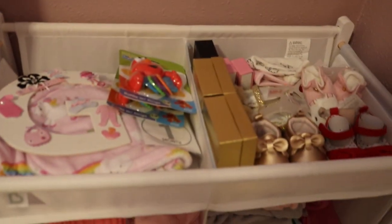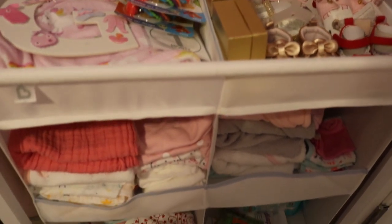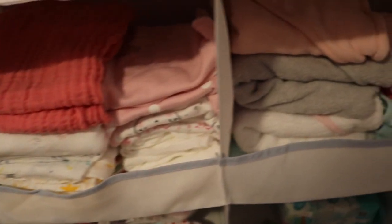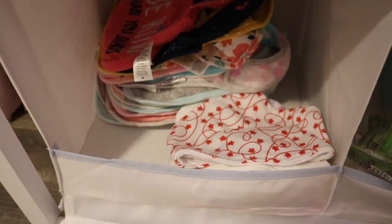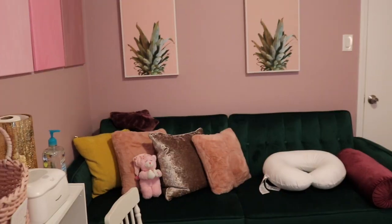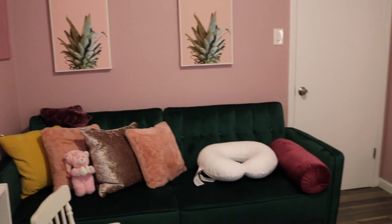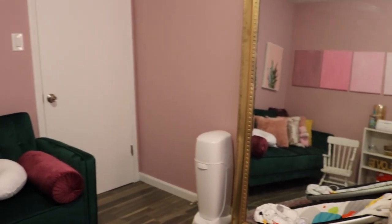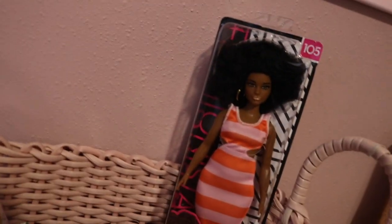And then I put 0 to 3 months, again, the 3 to 6, 6 to 9, and whatnot. Everything was sorted. Then I used this organizer to do her towels, some wipes over here, bibs. You saw receiving blankets above. This is a little sleeper couch. You probably saw it in my beauty room video. That's when I first got the couch, and I still am in love with this couch.